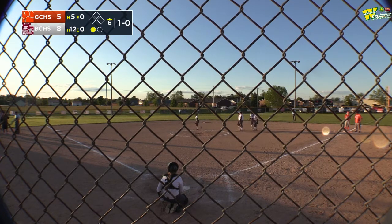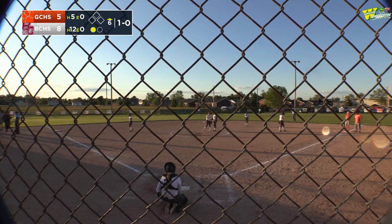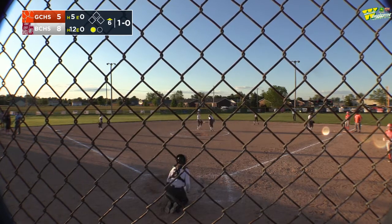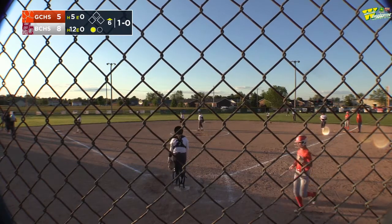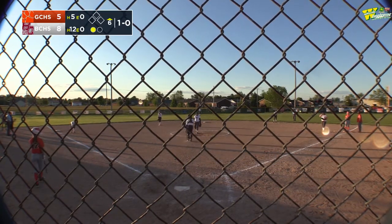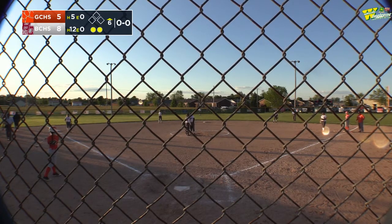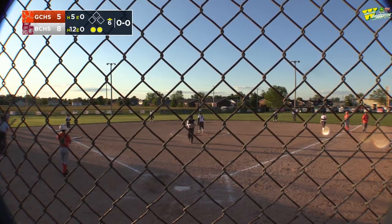But sometimes if the defender's in the base path and the runner hits the defender, that runner's going to be safe. But I believe Hannah wasn't fully in the base path. She was kind of still in the infield more. But it's 2 outs now, runner on first. Number 22 up to bat here for the Lady Cougs.